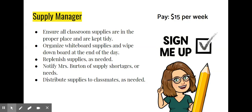Replenish supplies as needed. So when we start getting some crummy pencils in the borrow bin, you get to replace them. Markers, putting out new wipes, paper towel, letting me know if we need more hand sanitizer, those kind of things. And then notify Mrs. Burton of supply shortages or needs. That lets me know to add it to my shopping list to get from either the school's office or at the store over the weekend. And then distribute supplies to classmates as needed. If somebody is missing a pencil, you get to go and get it and give it to them. All right.